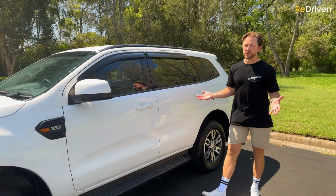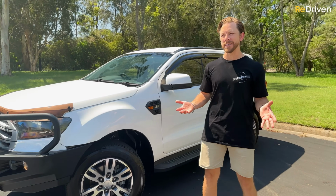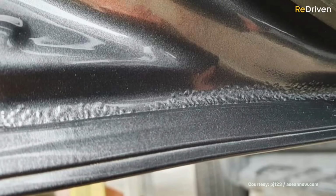Okay, now to the really serious stuff. What goes wrong with these? We're going to start with the exterior, and the first thing we need to talk about is rust. There are a number of reports regarding rust in the doors, in the bonnet and the boot, so be on the lookout for any bubbling or any uneven paint, especially in the seams.